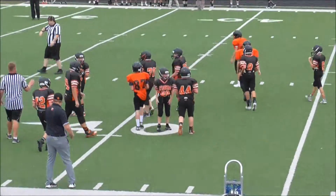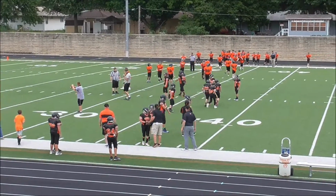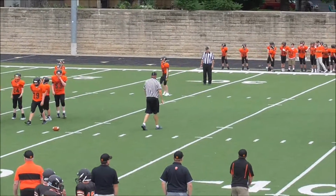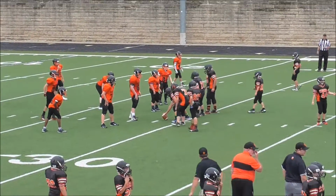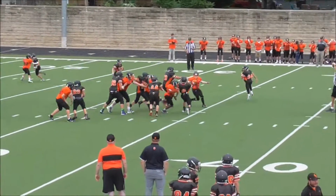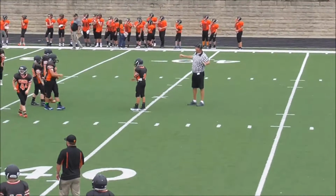pass intended for number 90, Gibby, is incomplete. It'll be a turnover on downs for the Orangemen, bring up first and 10 for the Tigers. Strecker's pass is incomplete.